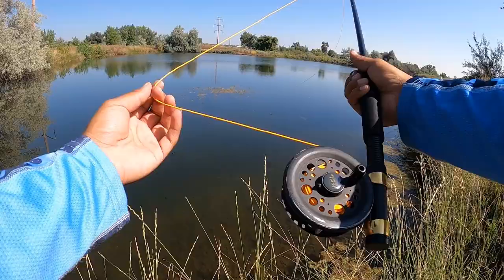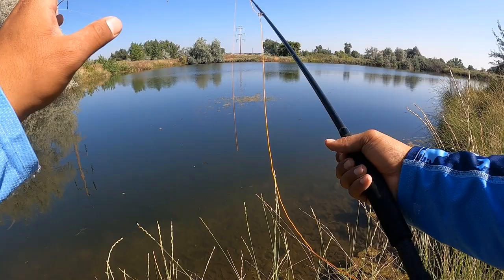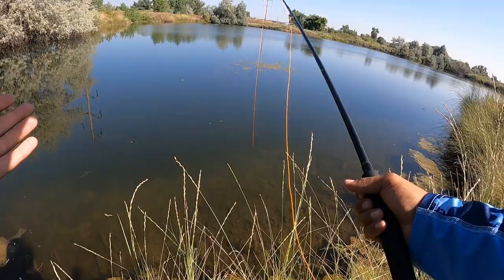Well, I figured this would be a great little spot to bust out the fly rod. I'm seeing a ton of bluegills, so I'm gonna try and get a little bit of practice in, because I think I'm gonna head up to the Boulder Creek here shortly. So just gonna try this fly rod out a little bit, get a little feel for it, and hopefully break the ice.